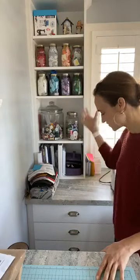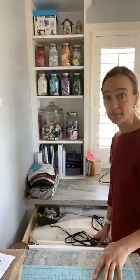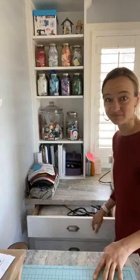What else? Oh, so full of sewing drawers. I've got shipping stuff in there. I don't know what else is in here. Power cords, a lot of exciting stuff in there. Not really. Okay, so let's take you over to this set. I'm going to move you guys again.